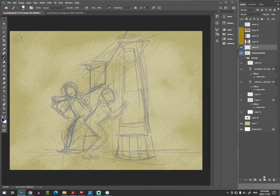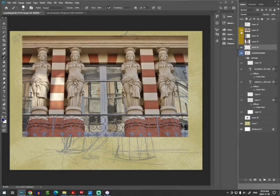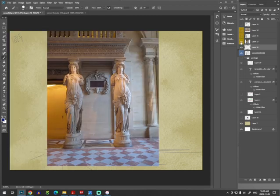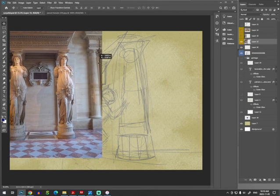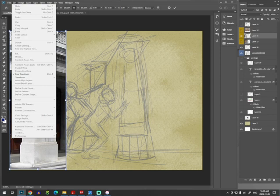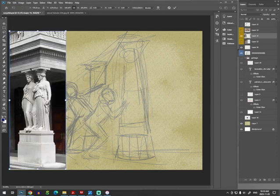Let me get my reference. What does the plinth look like? That plinth is too big. That plinth is good. Although, actually, this is pretty good. Let's flip this, or flop it, if you prefer. Transform, horizontal, and I can just use that as a reference. Awesome, things are going great. The color I'm using is cobalt. So it's a cobalt caryatid column.